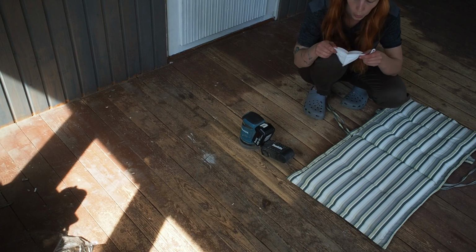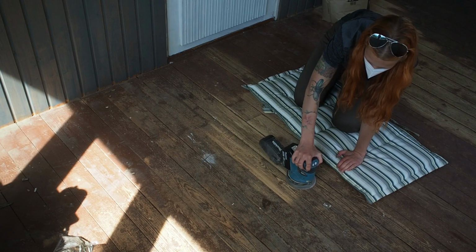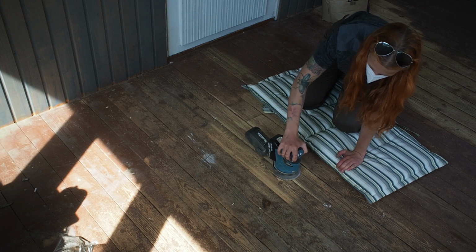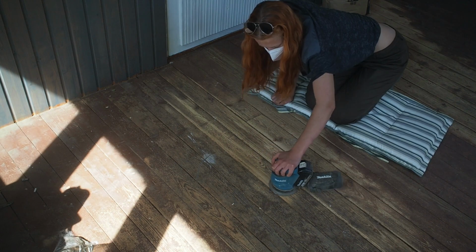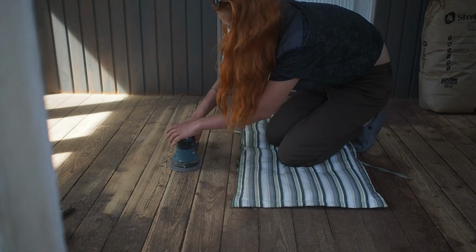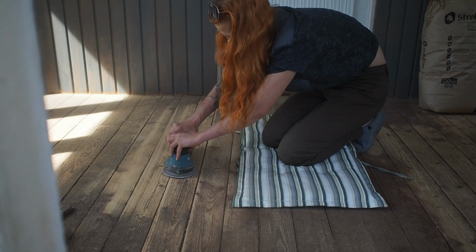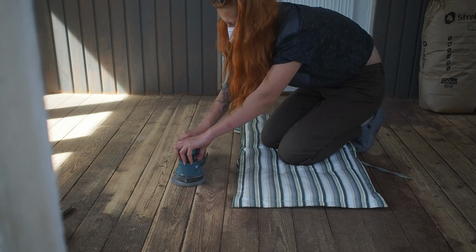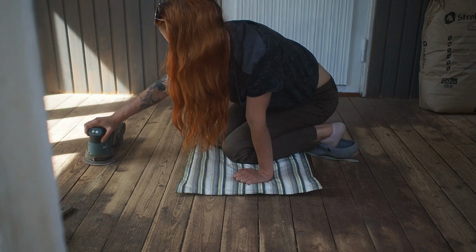So I did mention in a previous video that I was going to sand the entire floor down and just keep it a wooden finish and just figure out how to protect it. Well, I did have to do a little bit of a compromise because I realized this floor was in pretty bad shape, and sanding wasn't a lot of fun, and also it would be pretty hard to protect it in a nice way with just the wood finish, so I ended up deciding to paint it anyways.